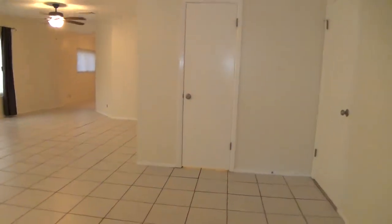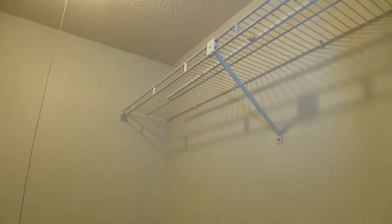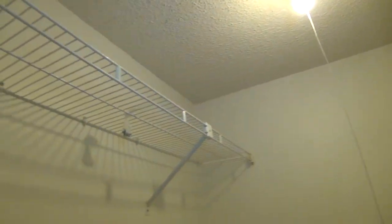And this door right here is a huge closet space to hang your coats and utility supplies. This measures about 5 by 5. You have multiple shelves here. It extends all the way up and hanging rods. It's a good storage space and it has a good amount of floor space to store boxes. And this door right here leads to the master.